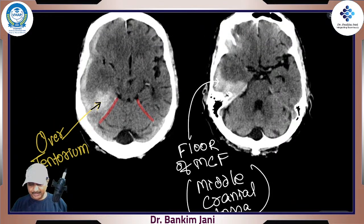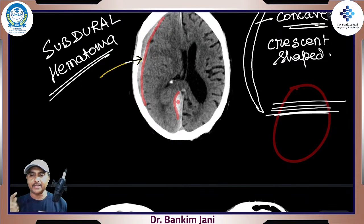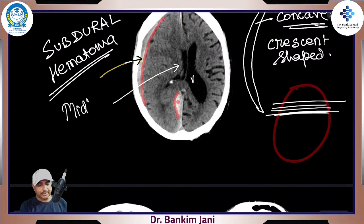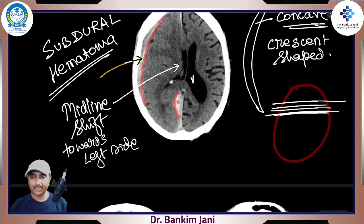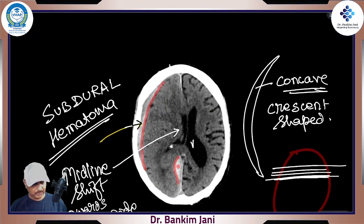So if the hemorrhage is big, in case of the thorax we say mediastinal shift. This is where we are learning midline shift. See, these are the ventricles. See what has happened to this right ventricle. Totally compressed. So there is midline shift to the left, or towards the left side. This means this is a very advanced case. So this is how you should really diagnose.